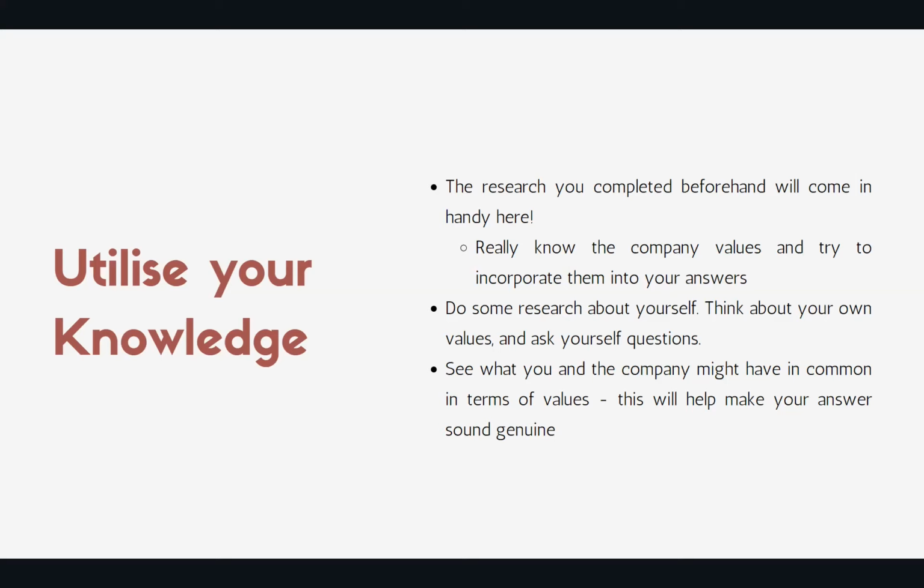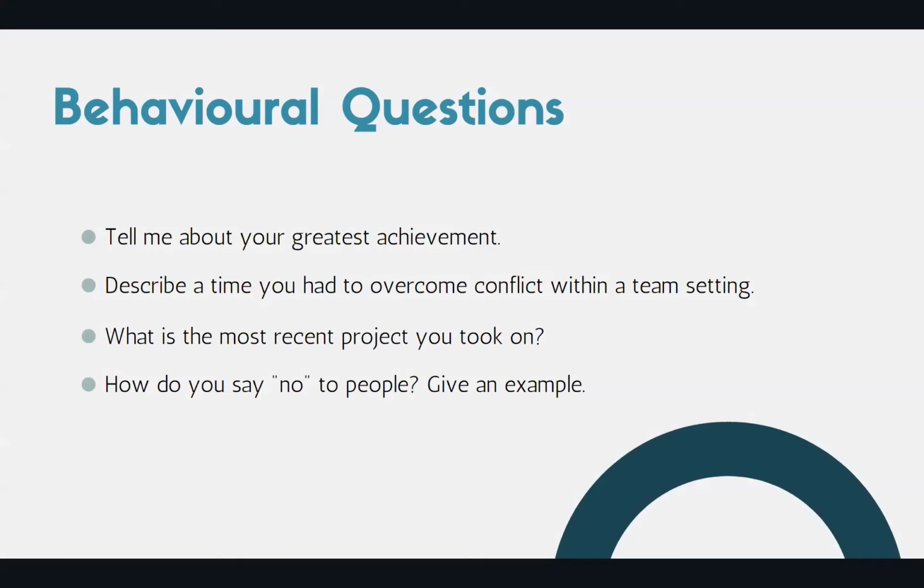When they look at candidates, they don't just look at how well you can code, they look at how well you fit within their teams, because people want to work with someone who's easy to work with, if that makes sense. And of course, preparing answers to questions is good, but not if you don't do it well. So practice makes perfect. And after all that practice, what if they do ask you some really unexpected questions, like, tell me about your greatest achievement, or describe a time you had to overcome a conflict within a team setting?